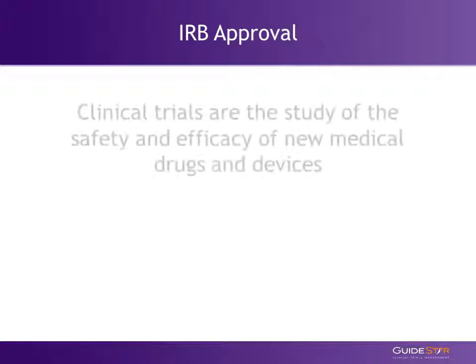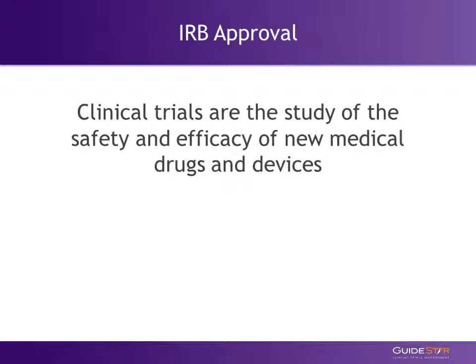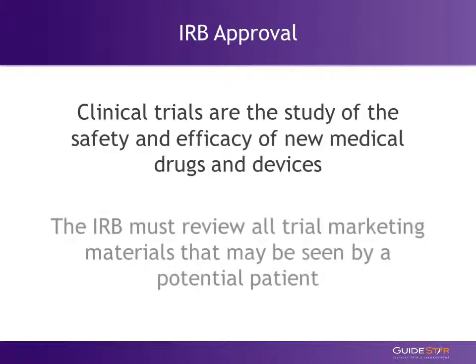Clinical trials are the study of the safety and efficacy of new medical drugs and devices. These studies are governed by a set of strict rules and regulations to ensure the patients participating are safe and are continuing to receive the best medical care available for their disease or condition. This makes marketing clinical trials different than typical marketing of a service line or other hospital campaign. For one, it is required that all marketing materials that a potential patient may see be approved by the IRB.